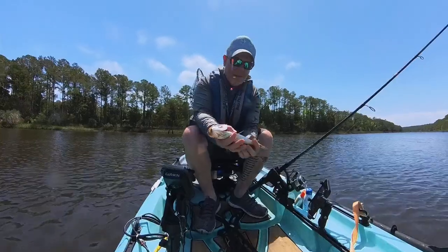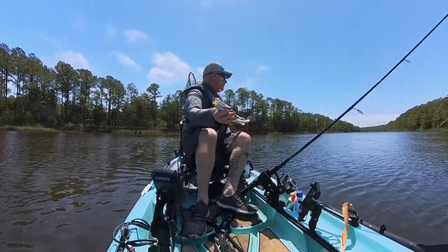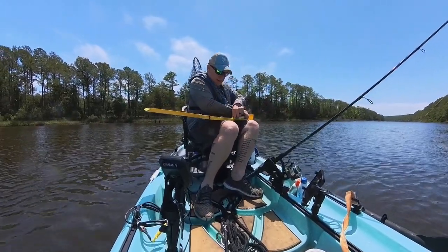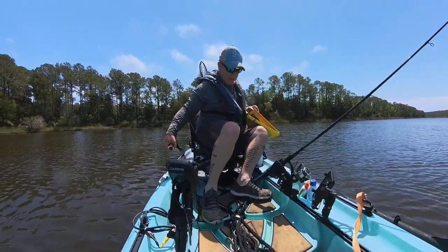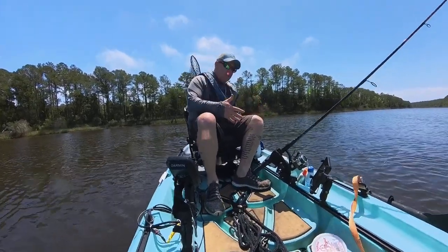I'll double check him. I don't think he's legal. I think he's only about 12. They got to be 14 here to keep. He's pretty small. Let's see what we got. Yeah, he's 11 and a half. So, like I figured, not very big. But he's gone. Trout number 2 on the boat.